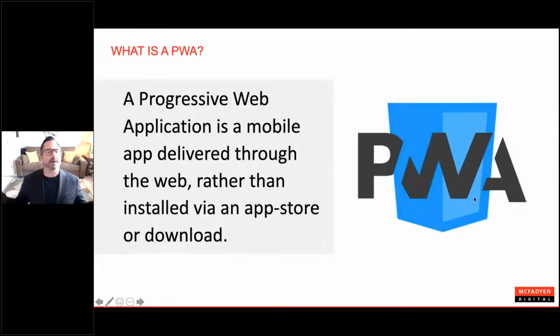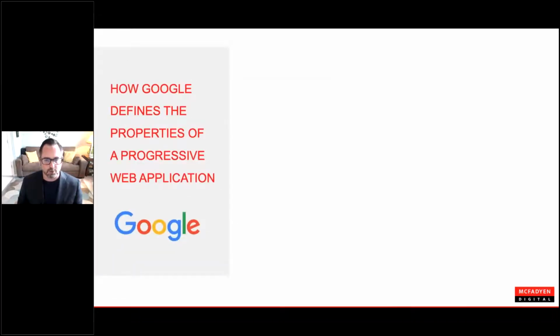So what is a progressive web application? A PWA is a mobile app delivered through the web rather than install, right? So when you're publishing a retail app or a B2B app or any kind of app, the app store is often one of those barriers where it gets hung up in approvals. You don't know what's going on with it. They'll disallow things for random reasons. You don't have to deal with that at all with a progressive web application. It is delivered directly from your URL.